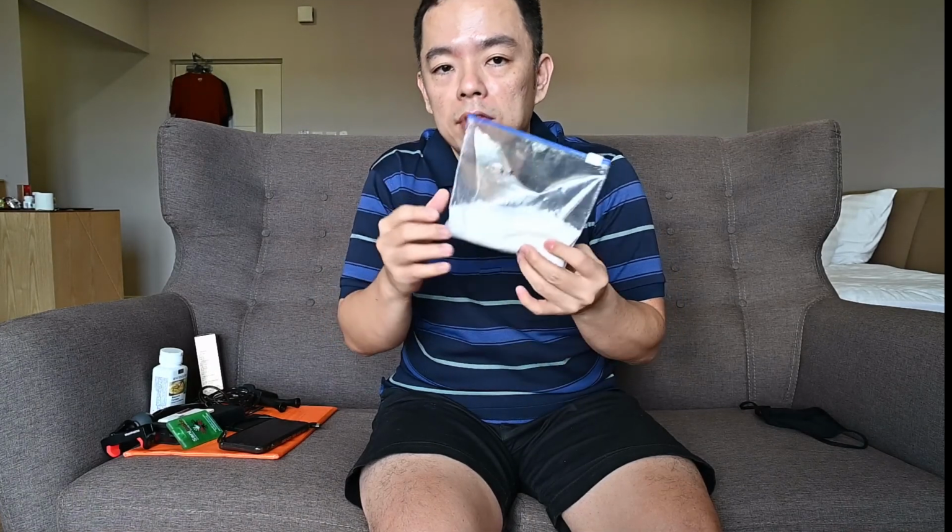What if you do not have this? Actually, you can use soap, the hand washing soap. That one is also a good alternative. As long as you have something to clean your laundry and you have some hangers, you can actually do some simple laundry and keep yourself going for at least 2 weeks.